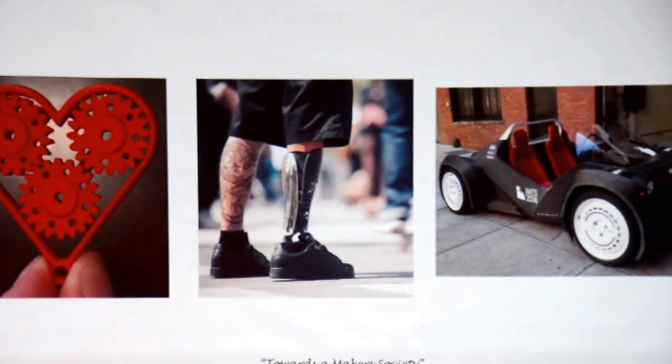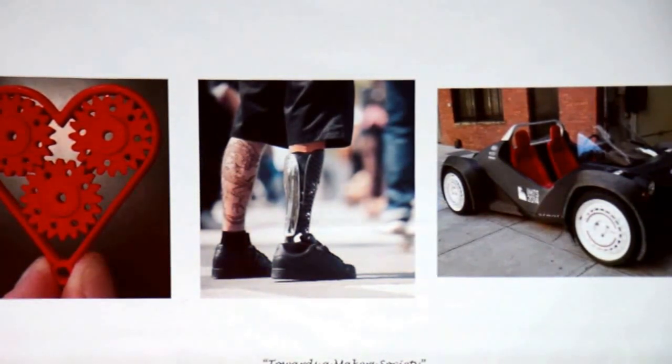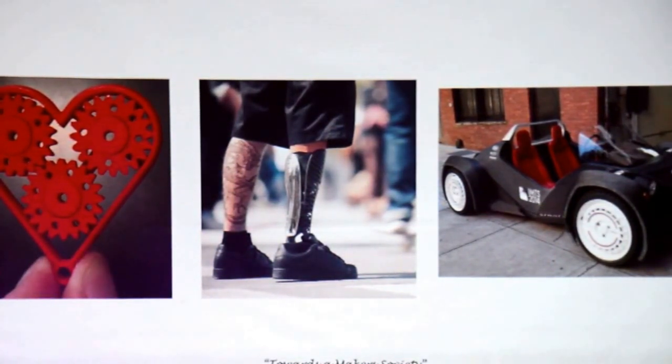Now, 3D printing is not limited to small parts like this. In fact, parts as complicated as prosthetics and even cars have been manufactured using this technology. So next, I'm going to talk about what FabLanka is.